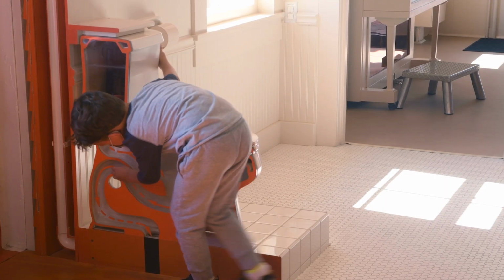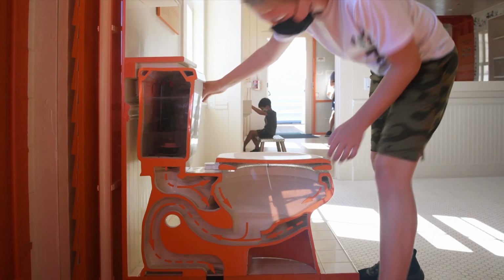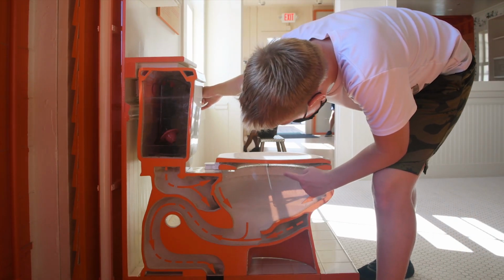You go in there and you don't see the flapper lift or the tank fill, but we're really trying to spark curiosity that there are these things encased in porcelain or plastic or wood, and there's something inside them that makes them work. So if a family goes home and a kid wants to lift up the lid of the toilet and watch what happens when they flush at home, our job is done. We want that learning to continue.